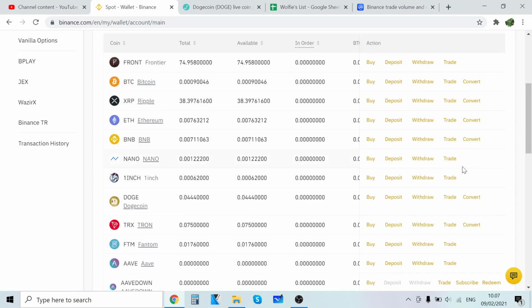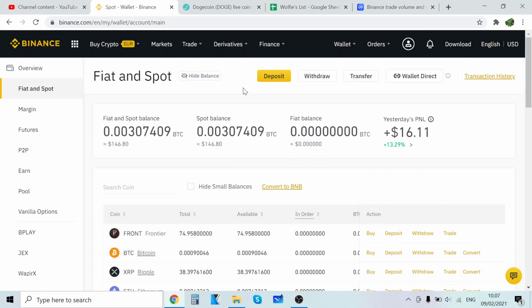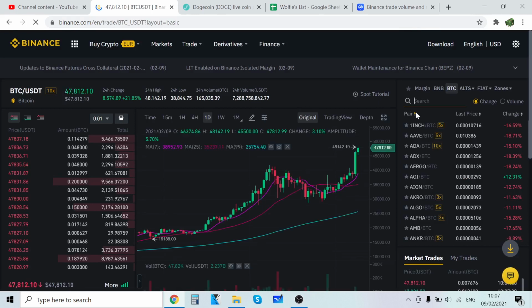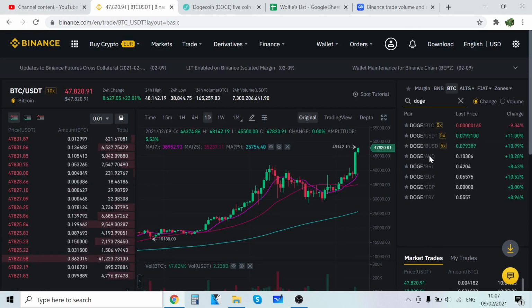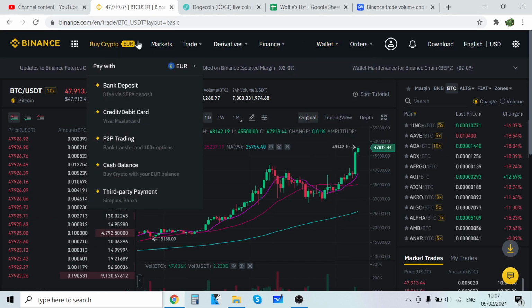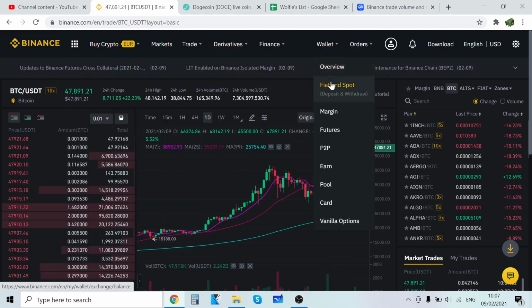And for example, if you want to trade, you can trade your Dogecoin to BTC, and then trade that BTC into other cryptocurrencies. So that's the fast way. And you can also come here and go to classic, and when you search here Doge, you can see here are the Doge pairings also. So that's how it works, and that's basically it. It's not complicated. That's how you do it.